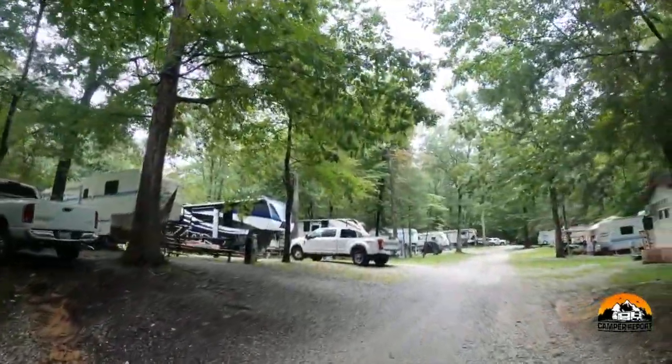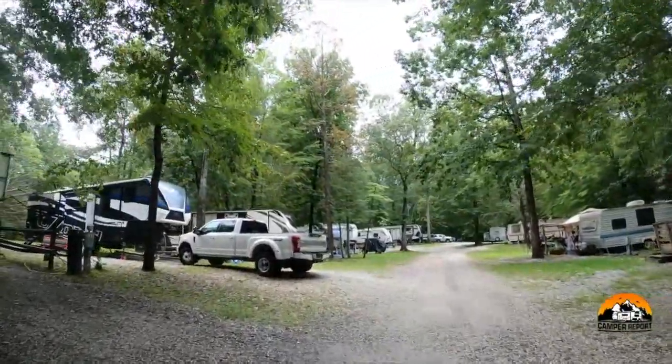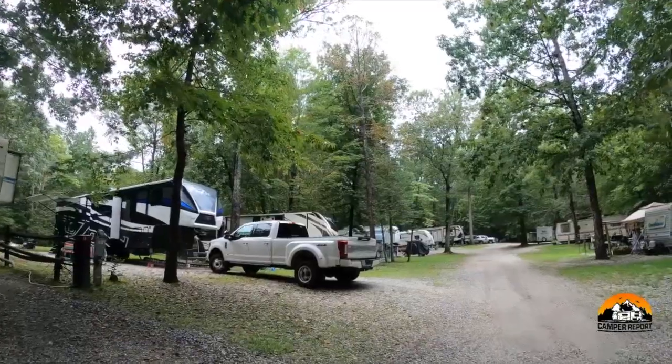We kind of let you back in the back. We try to hide diffusion a little bit back here, so it's kind of quiet, kind of peaceful. We are in site E14.